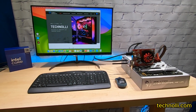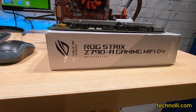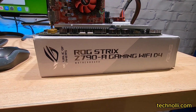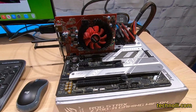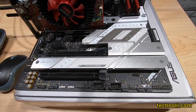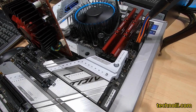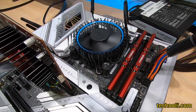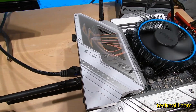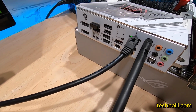It'll make it fun. Today we've got the Asus ROG Strix Z790-A Gaming, of course with Wi-Fi, and it uses DDR4 RAM. This motherboard is super nice. I was really impressed with all of the options on it. And I'm going to show you, this thing can hold 4 NVMe drives, which I'm going to show you.